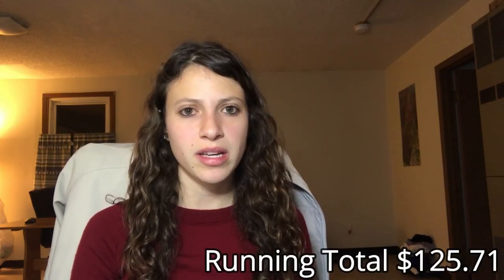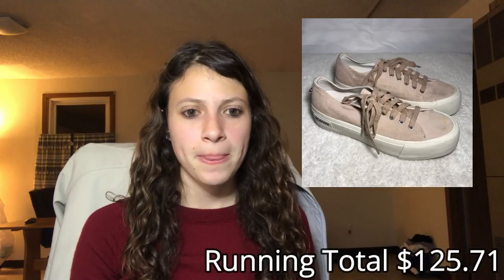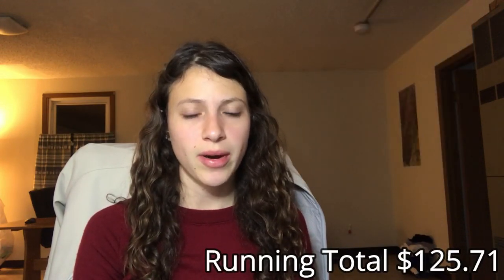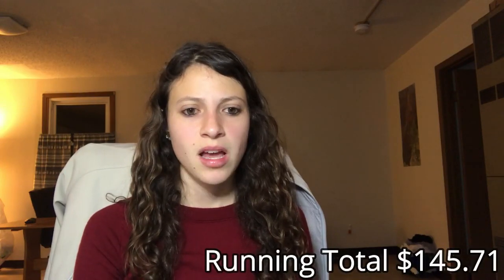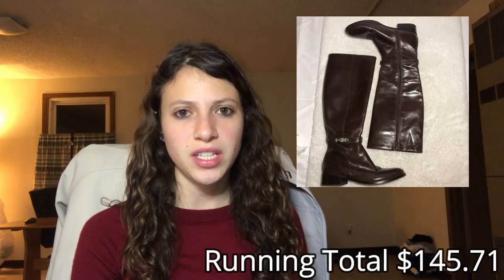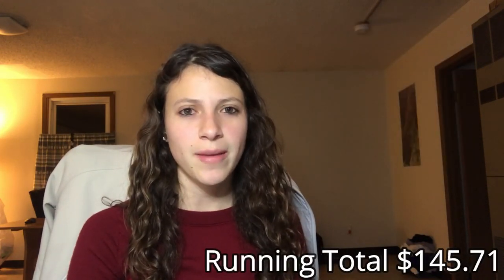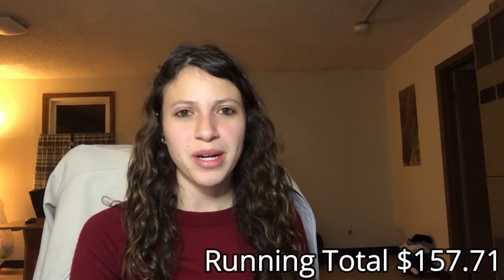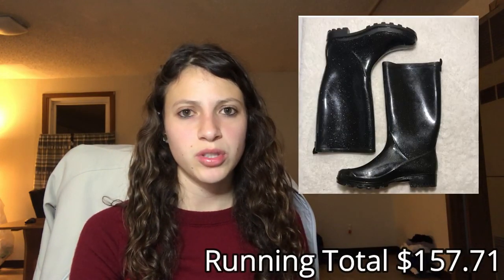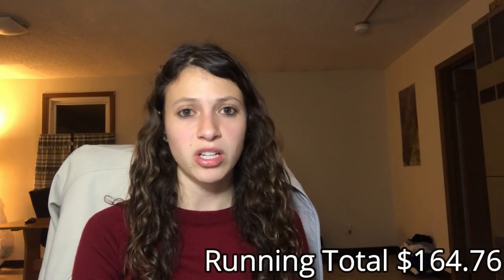The next pair were these CVs and Derek Lamb sneakers. I sold them for $25. The fees were $5, so I ended up making $20. These Antonio Milani boots were next for $15. The fees were $3, and I made $12 off of them. Next were these Capelli rain boots. They were $10. The fees were $2.95, and I made $7.05 on Poshmark.